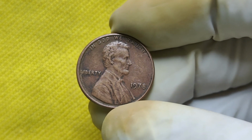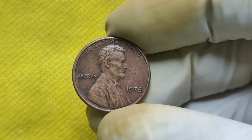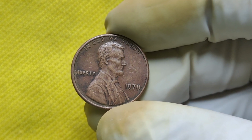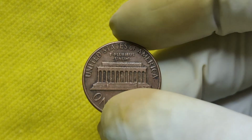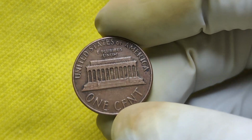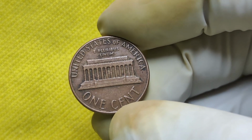So, what should you do if you think you've found a 1978 no-mint mark penny? The best course of action is to have it evaluated by an expert and possibly graded to get the most accurate value. If you're lucky, your penny might be worth a lot more than you expect.